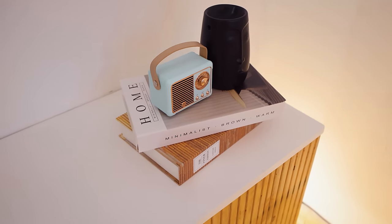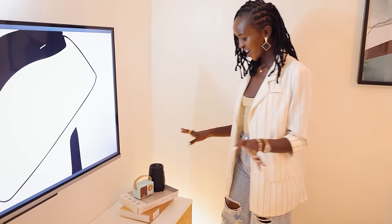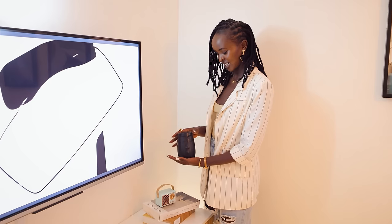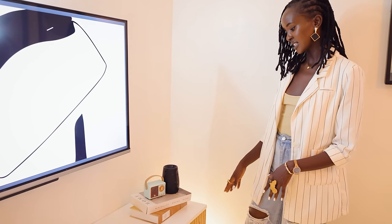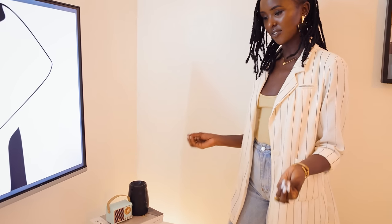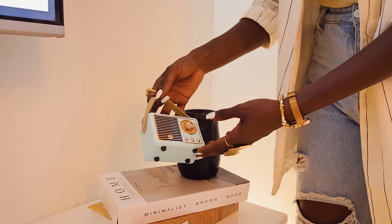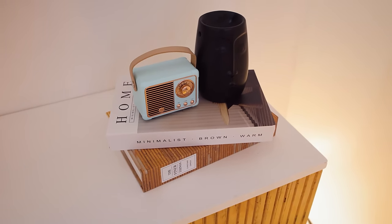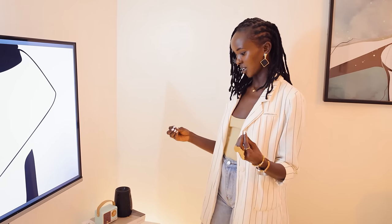These 2 are from a page on Instagram called Chic Nyumbani, however you pronounce it. On top of it, we have this wax warmer. It's an abstract piece. I love the way it's unique. I saw this from MRP Home and I decided to get it for my client. It's just a black African abstract wax warmer. And next to it, we have this Polaroid camera that we got on a page on Instagram. I love the color. It's a nice personal item because it's actually the client who saw it and asked if we can add it to the space. So it's a nice personal touch.